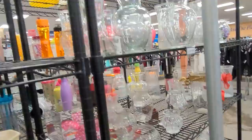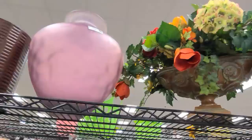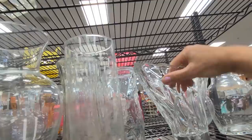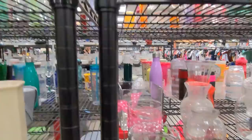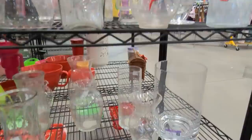Let's keep going. I do like this. Napa Valley. That's quite an exclusive nursery and garden center here in Vegas. That is a beautiful piece. Clear glass here, lots and lots of florist vases. This is lovely. Very, very heavy and a bit much for me for resale, so we will leave it. Candle holder. Vases. And planters.